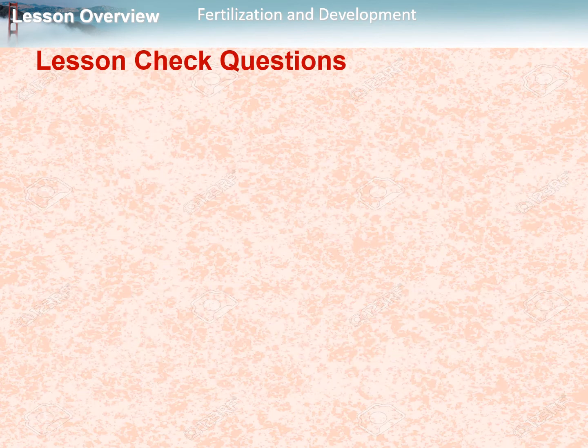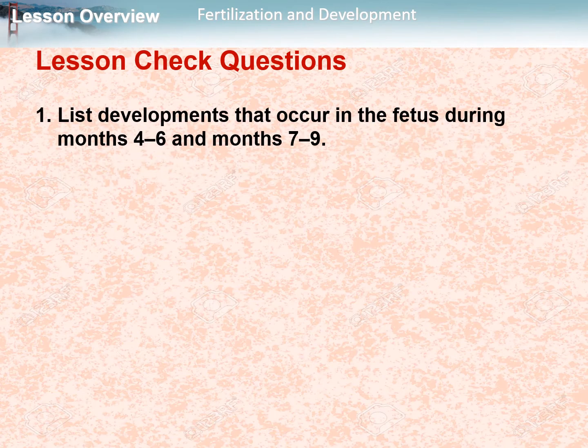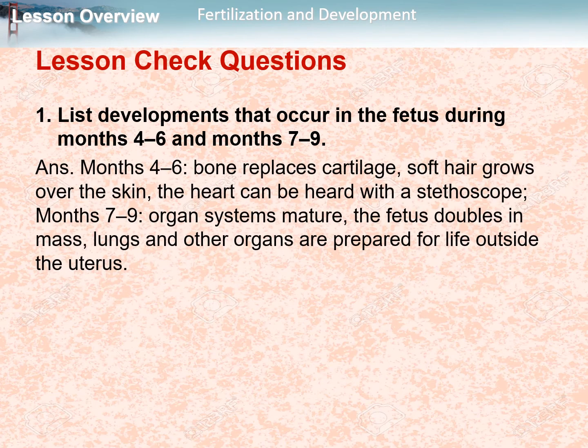So let us now have some lesson check questions. List developments that occur in the fetus during months 4th to 6th and months 7th to 9th. On the months of 4th to 6th, bone replaces cartilage, soft hair grows over the skin, the heart can be heard with a stethoscope, while on the 7th to 9th months, organ systems mature, the fetus doubles in mass, lungs and other organs are prepared for life outside the uterus.